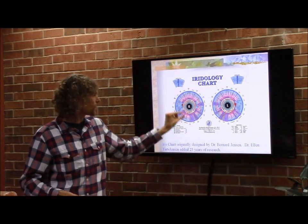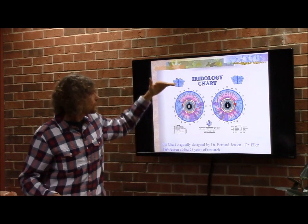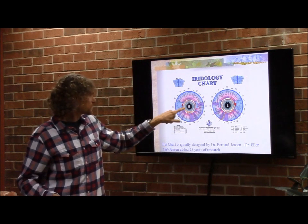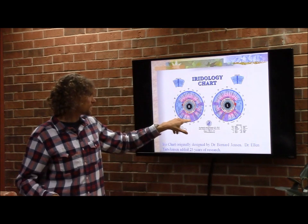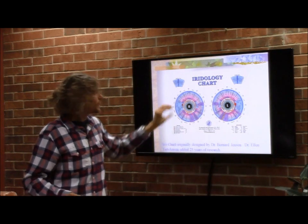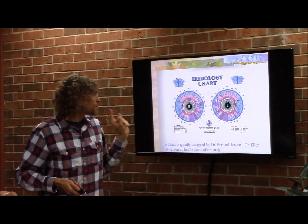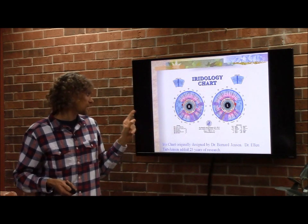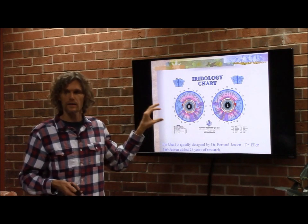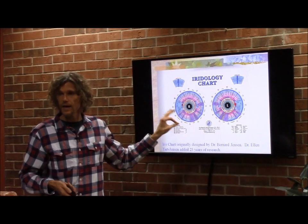Some are larger than others, but it's literally from the top down, where the top is the head. You come around to the side, you've got thyroid, breast, lung, on down to the liver, right down to the kidney. The eye is representative from the top down and also from the inside out. So we'll go over that in just a minute. But this is Bernard Jensen's picture, and Dr. Ellen updated it with her 25 years of research. This is the most current and accurate picture that we know of looking into the human body through the eye.